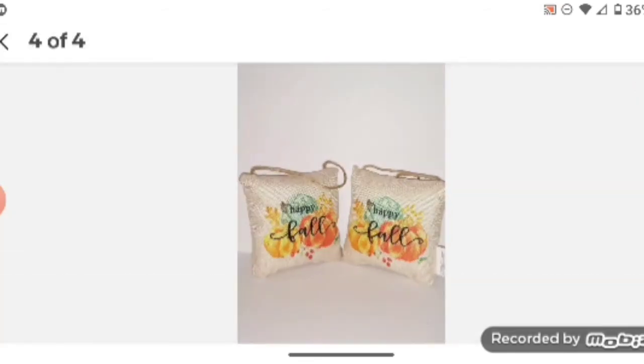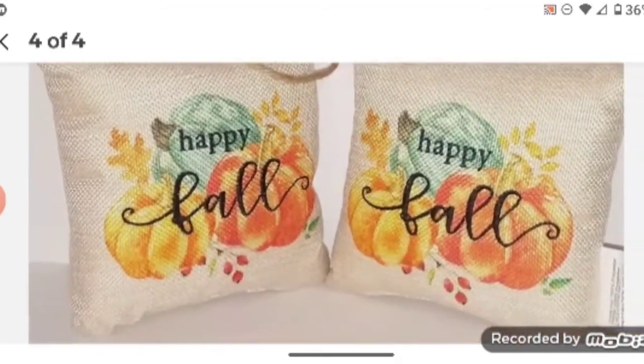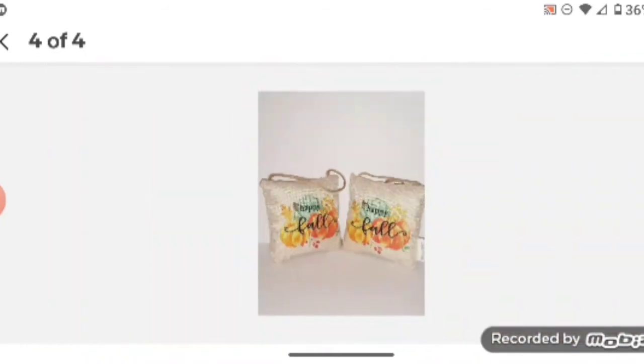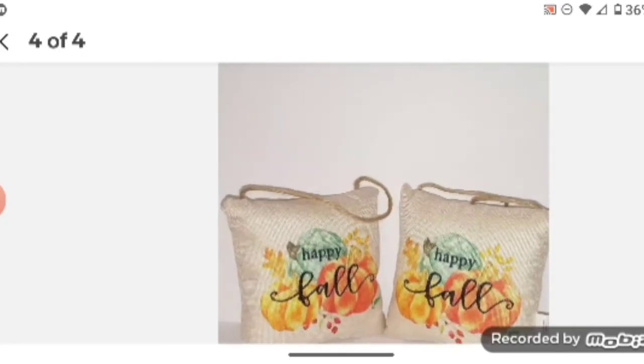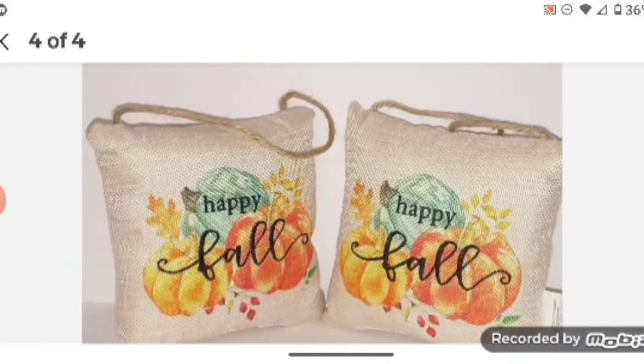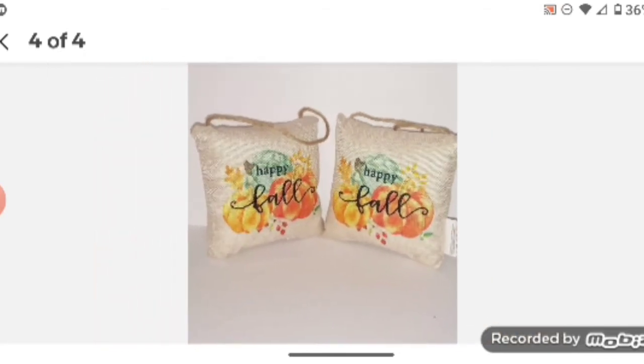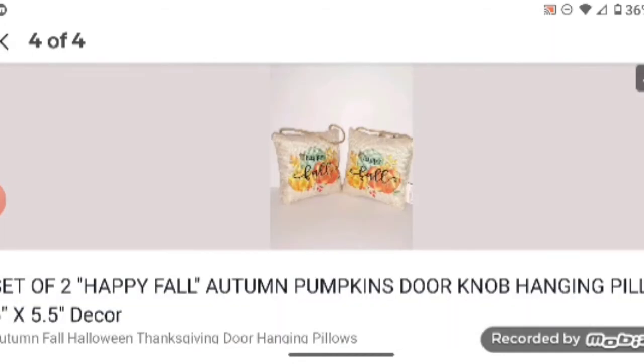This is one of my favorite pictures. It's cute. It's a different color pumpkin. Happy fall. It has definitely that farmhouse look to it, with this kind of burlap sack type of material and the jute string. A lot of people love to decorate with stuff like this, and it sold. I think it sold fairly quickly. Alright, let's move on to the next one. See what sold.